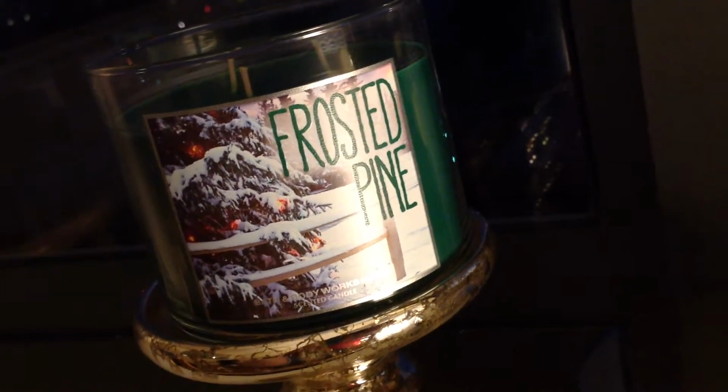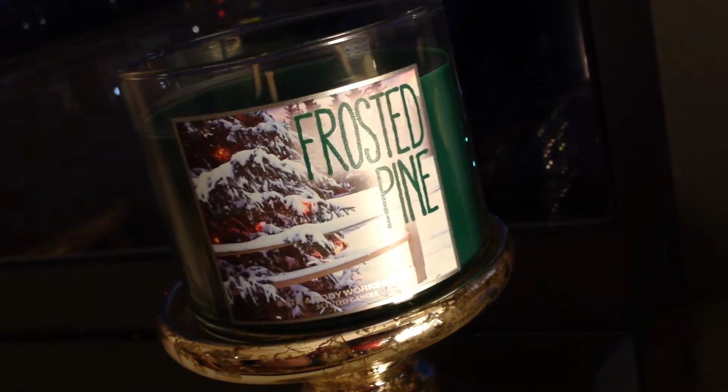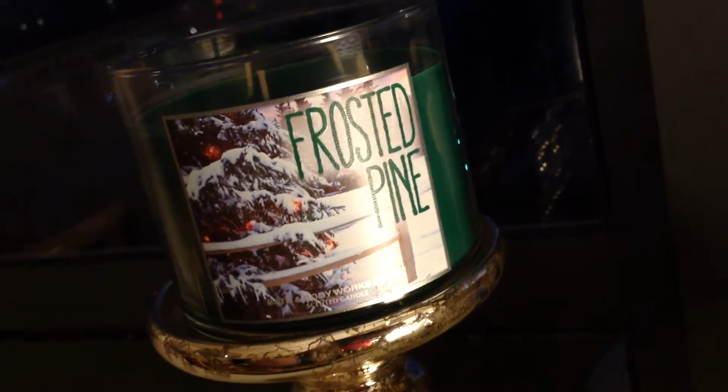When I was smelling it in the store, I wasn't sure if it was an exact match. I don't think it's exact, but it's very close. And I'll do a comparison in a second here. But let's look at first what they're saying we should be smelling.